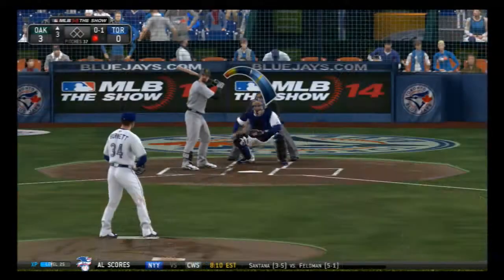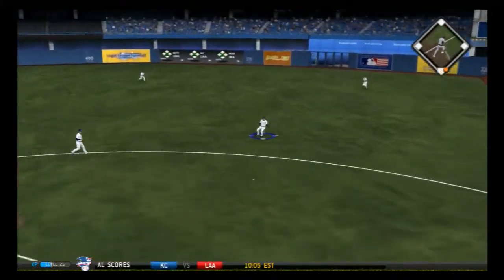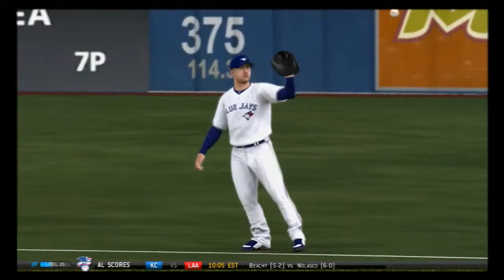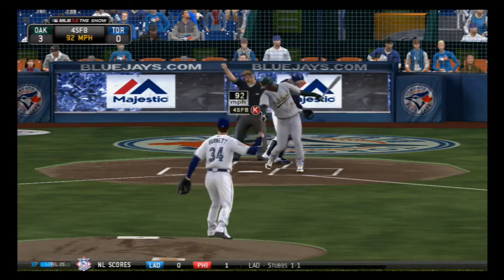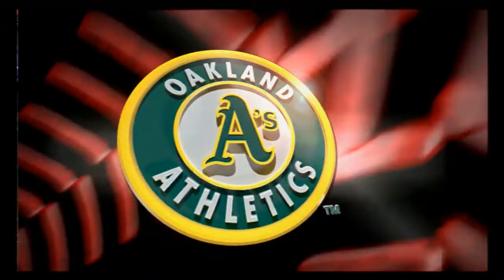Adrian Gonzalez has already had one home run here in the inning, and now you get to the real power guys here. So you need to be careful. Throw right there, and that takes care of Gonzalez. 2 gone now. Chris Carter. Just to see if he'll go after that pitch below the knees. And we'll have to leave it there as this is strike 3, and that will retire the side.